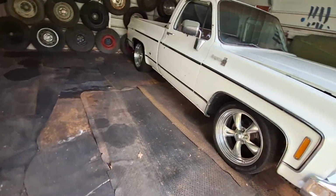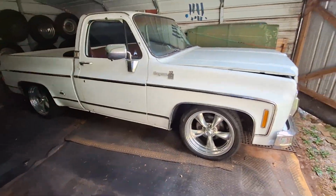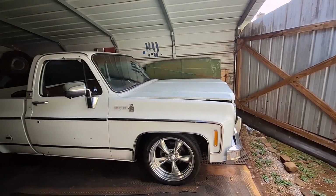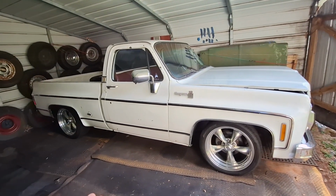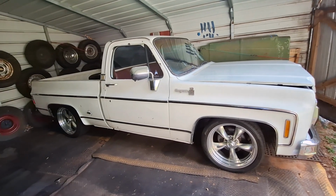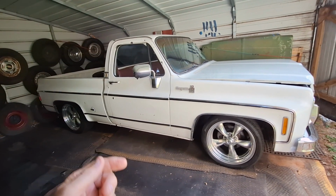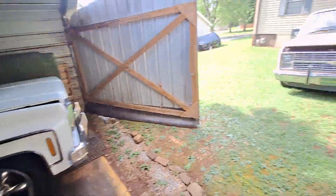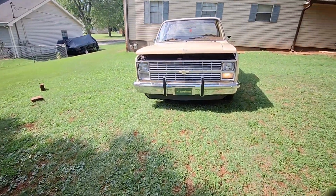I have a set of these wheels that I bought for this truck, but after much debate with my wife, discussions, and with y'all's input, I think everybody pretty much said keep the truck rallies on this truck.